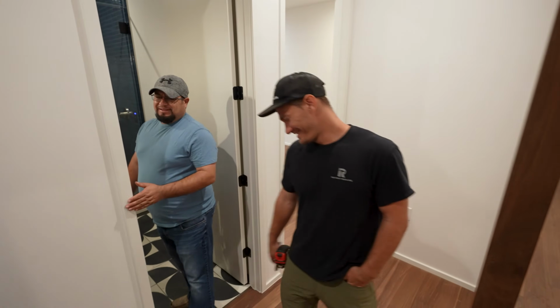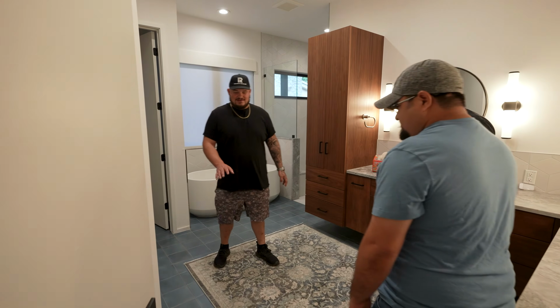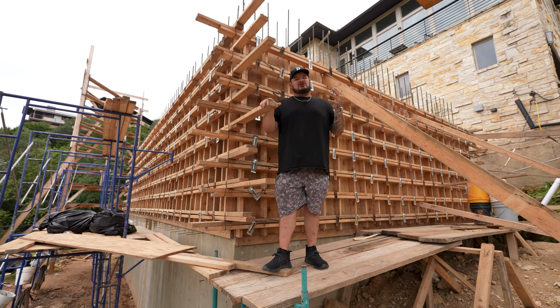But looking at how beautiful this house really still is, 5 years later, there's no cracks in the drywall. The foundation is rock solid. The reveals look amazing, and the new buyers just couldn't be more happy to call this place a home.